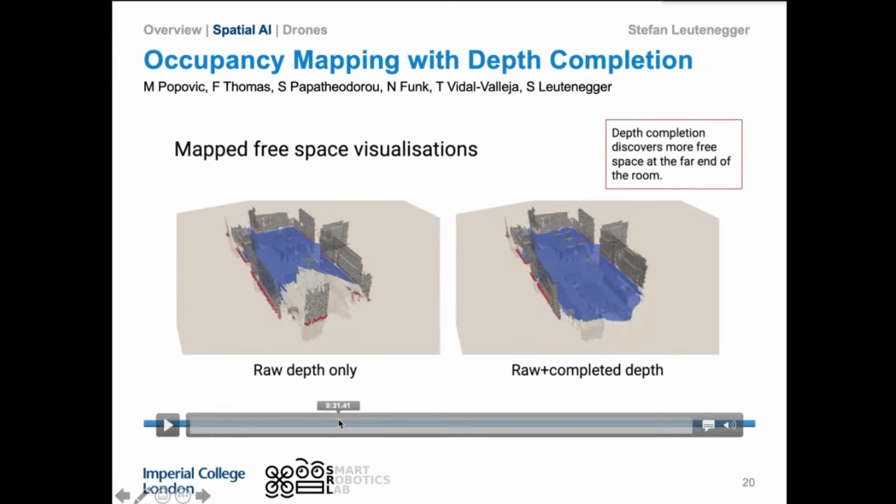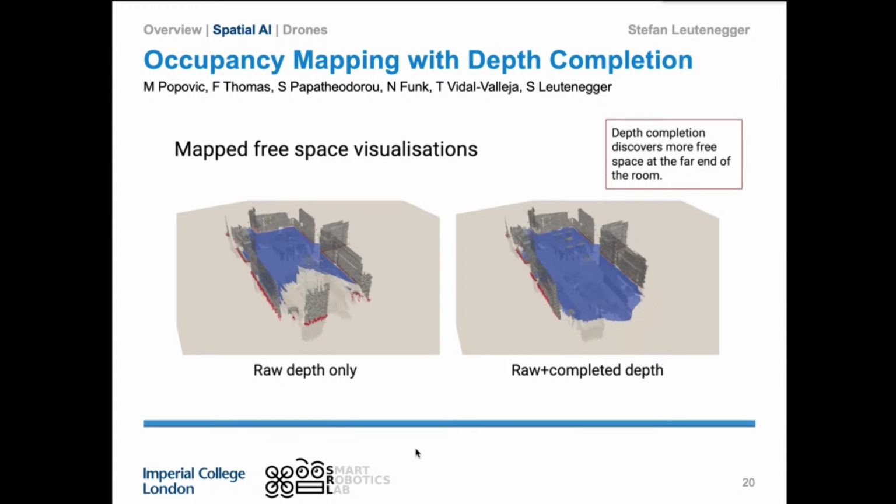What the system that I've just shown didn't do is use any learning, right? So that's in many ways a very traditional way to do occupancy mapping. It's just that we brought it to higher resolutions and this multi-resolution, adaptive resolution thinking.